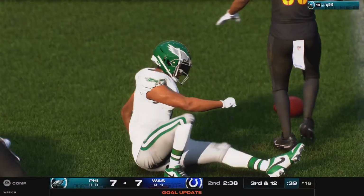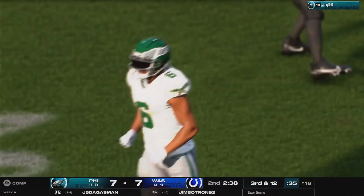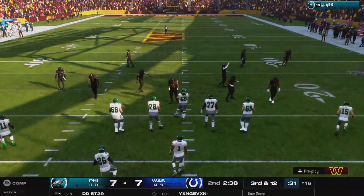That one is incomplete. Couldn't hang on through the contact. Was Devontae Smith the intended receiver? And that's going to leave him with a tough 3rd and long.